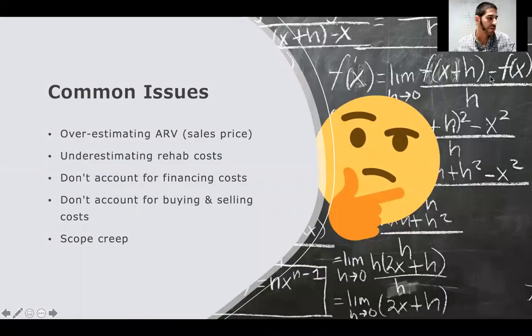All right, common issues. This gets fun. Some of the common problems you can have, all these are math related. So some common ones are overestimating your ARV, underestimating your rehab costs, not building into your budget costs for the financing, the purchase of the property, and the holding costs that go with it, not accounting for buying and selling costs and scope creep. I'm going to break down that financing cost and the buying and selling costs in a little bit here on a different slide.